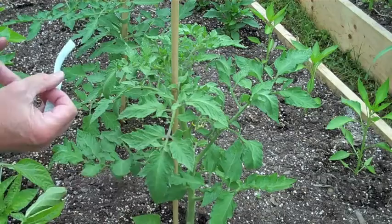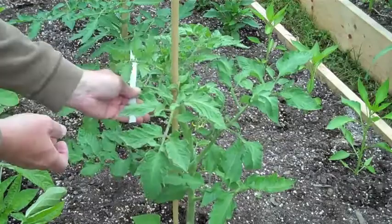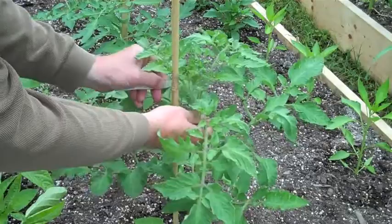And there's already one down below here on the plant. I'll put this one a little higher here to give the plant more support. These are all indeterminate varieties, so they should go to the top of their stakes here, which are 5 or 6 feet tall.